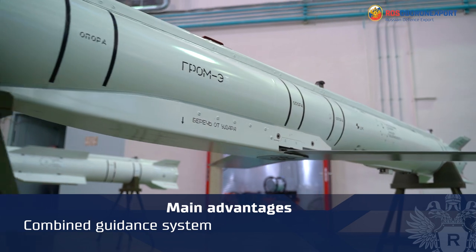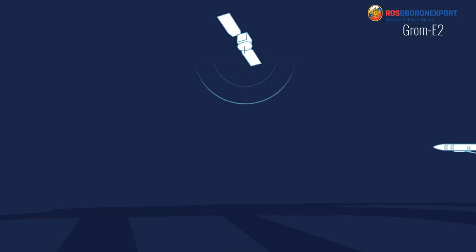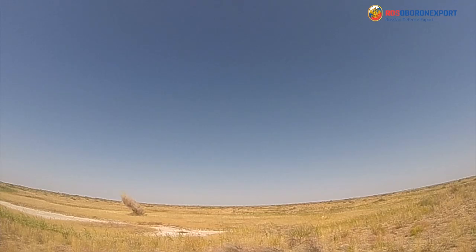Equipping a glide bomb with a combined guidance system, including an inertial control system with an anti-jamming receiver for signals from satellite navigation systems that ensures high precision engagement of a given target.